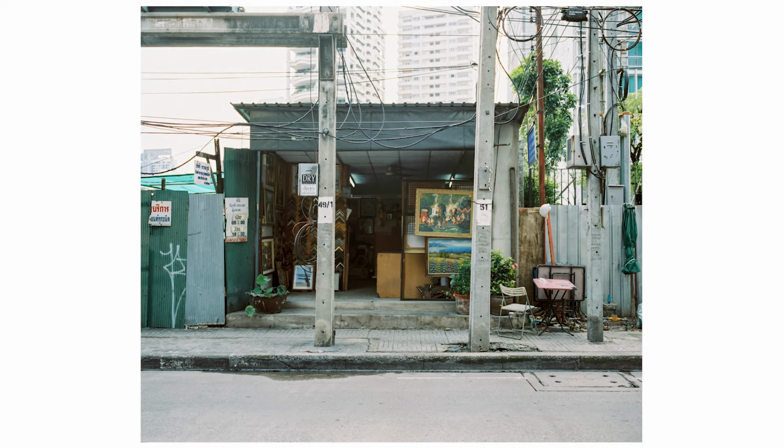Here's an image that's fun. It is this outdoor framing shop that's just on the side of Sukhumvit 22, which is a road here in Bangkok. Very touristy area.